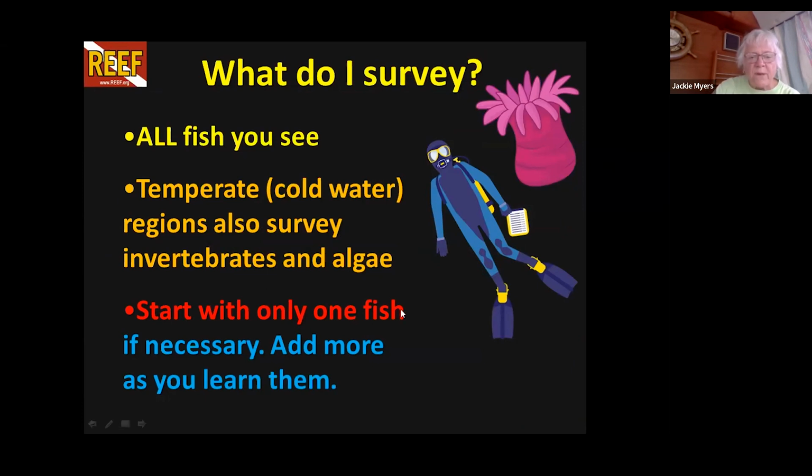And you can start with only one fish and then add more as you learn them. For instance, when I just went to Fiji and had no idea how many fish were in the water, I memorized 10 fish before my first dive that I knew cold. So my first survey in Fiji is 10 fish because that's what I knew. And as I spent more time in the water during the week and studied some more, I added some more fish onto that. But it's important to report only what you're absolutely positive it is, and only mark it on your slate if the abundance factor is important too.